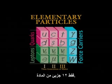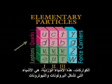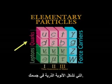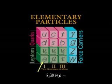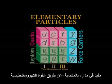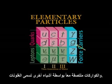Just 12 particles of matter stuck together by 4 forces of nature. The quarks, these pink things, are the things that make up protons and neutrons, that make up the atomic nuclei in your body. The electron, the thing that goes around the atomic nucleus, held around in orbit, by the way, by the electromagnetic force that's carried by this thing, the photon. The quarks are stuck together by other things called gluons.